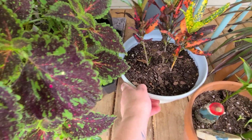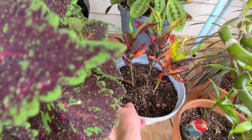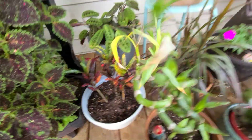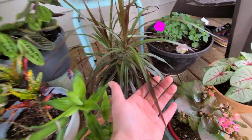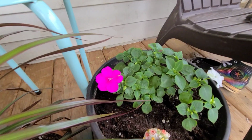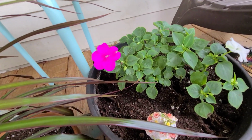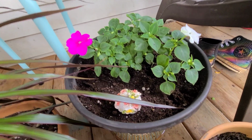What is this called? A Canton plant, or Cater plant? I can't remember what the name is, but then we got the bamboo, the Dracaena. Look at my impatiens, you guys. I grew these impatiens from seed. And I'll show you the ones in the backyard. They are gorgeous. They're all different colors.